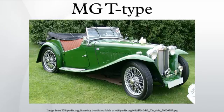Production ended at chassis number TF10100 on April 4, 1955 after 9,602 TFs had been manufactured, including 2 prototypes and 3,400 TF 1500s. The TF was superseded by the MGA.